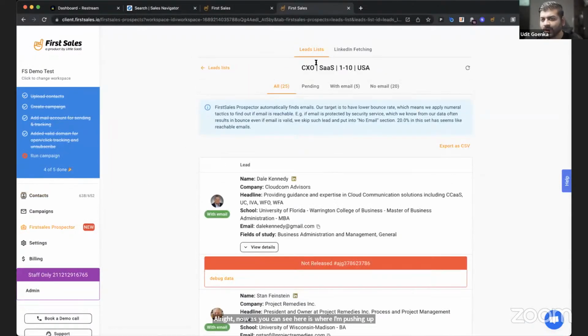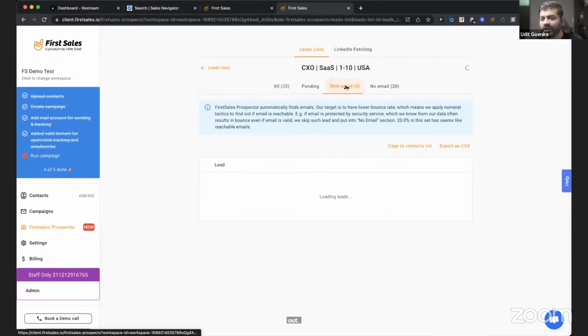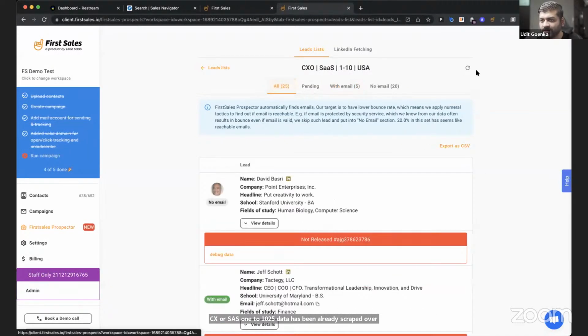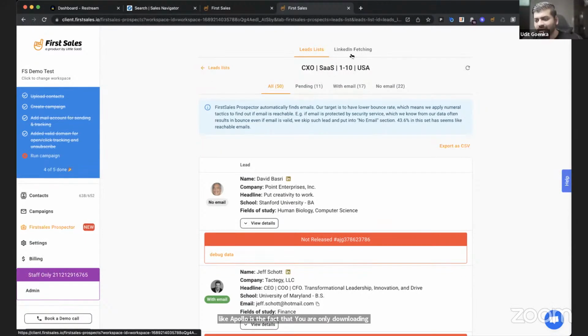Check it out. CXO SaaS 1 to 10, 25 data has been already scraped over here, right? And we have already got 5 emails for these prospects. Now we are scraping live data from there. The way it's different from any other tool or something like Apollo is the fact that you are only downloading data of active people on LinkedIn. You're only downloading data, and this way you pay very less and you get very active people.